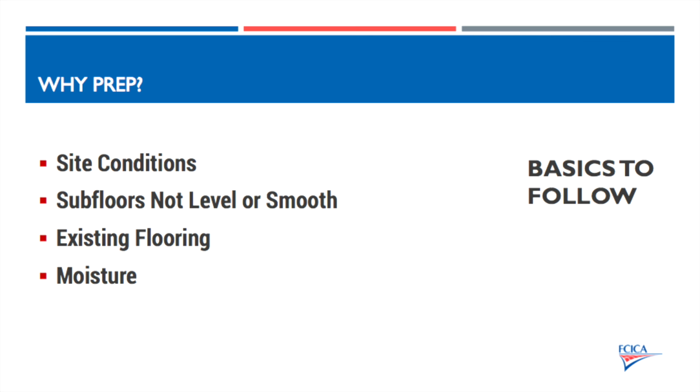What are our site conditions? What are we looking at as far as the condition of the existing concrete, gypsum, or wood substrate? Are these subfloors level and smooth? Are we meeting today's standards that we need to achieve? I'll go into that in a little bit more detail.